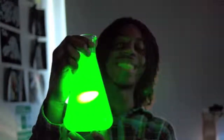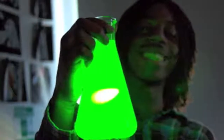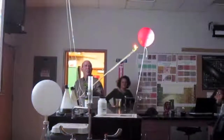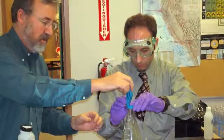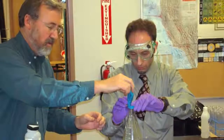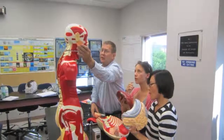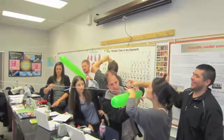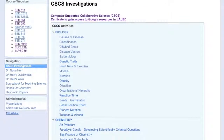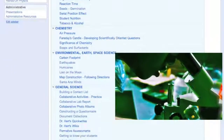Since the inception of the CSCS project at Cal State Northridge, faculty, credentialed students, master's students, and in-service teachers have developed more than 100 content-rich, collaborative, cloud-based lessons to address content standards in biology, chemistry, physics, and earth and space science. Teachers traditionally introduce the concepts of density and buoyancy through definitions and laws, and require their students to verify the principles that they have been taught by working in lab groups of 2 or 3 students.